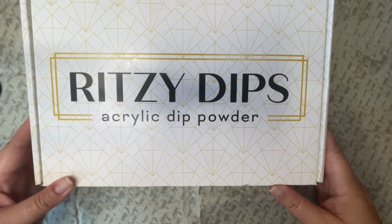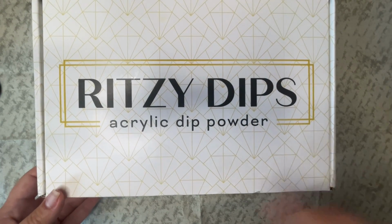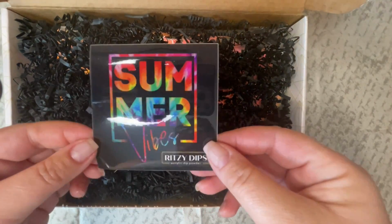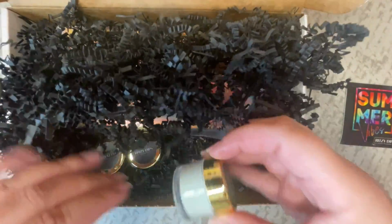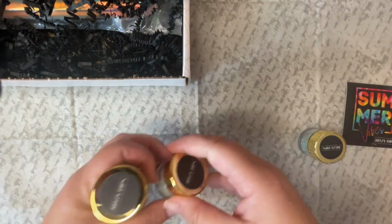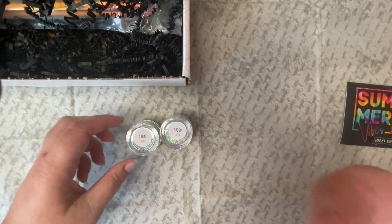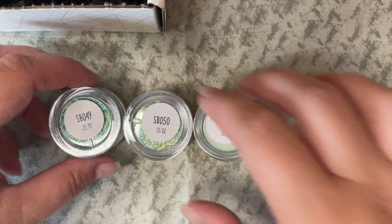Okay, the next unboxing I have here is my monthly subscription box from Ritzy Dips. So I'm going to go ahead and open this up. I already sliced it open, but I didn't peek yet. Ooh, okay, so first, there's a sticker that says Summer Vibes. That's so cute. All right. Oh, there's an extra goodie as always. So let's get into the dips. Oh, I love these colors. Okay. So here's what we have for the dips. Of course, these are always labeled SB and then a number. So we have SB049, SB050, and SB051. So I'm going to open them in order here for you, and then I'll have them in my swatch pictures at the end.